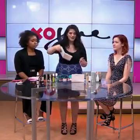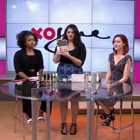So if you have very fair skin, you want to use lighter peach salmon tones. If you have medium tone skin, you want to use more oranges. And if you have deeper skin, you want to use more red tones. So we have that in this palette here, and it has all of those as well.